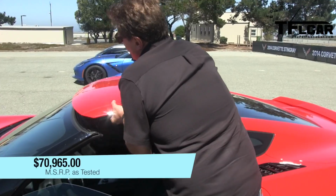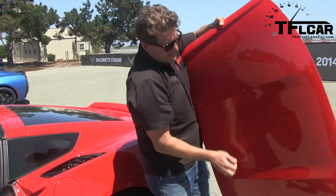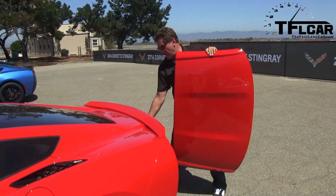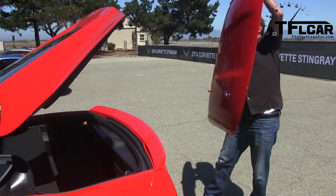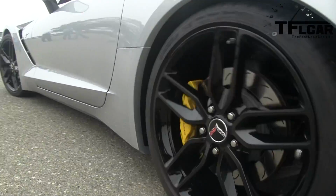Now this new Corvette starts at about $52,000, and if you click all the boxes, it'll go all the way up to about $72,000. But here's the cool part. It does come with a removable hard top. And this top is made of carbon fiber, which means it weighs only 16 pounds, and it fits nicely in the back of the Corvette so that you can truly go topless.